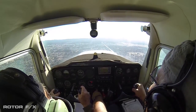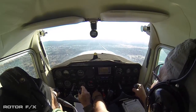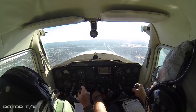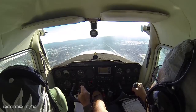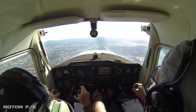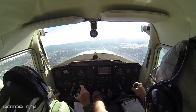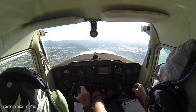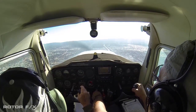56 November, stay parking. 56 November, turn right at Golf, hold short, runway 16 right. Turning at Golf, holding short, 16 right, 56 November. Van Nuys Tower, Cessna 5537 Romeo, 13 west, like to transition your airspace for Whiteman, have Foxtrot. 5537 Romeo, Van Nuys Tower, transition approved, Van Nuys altimeter 3000, squawk 0265, report past Topanga.